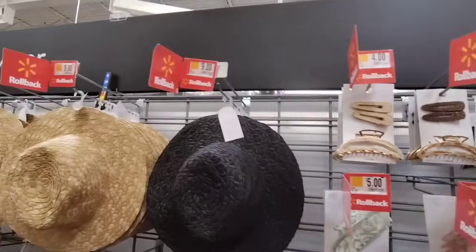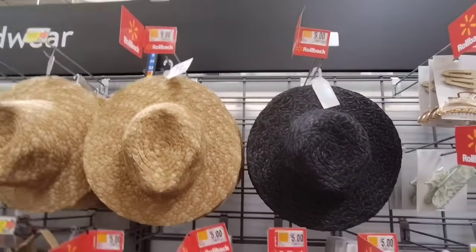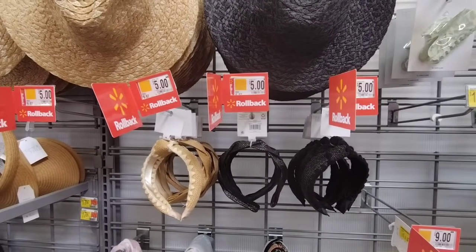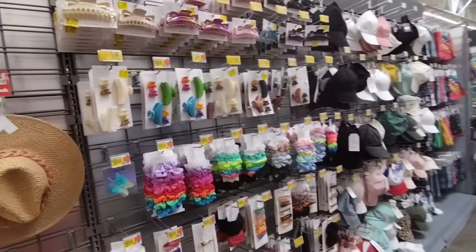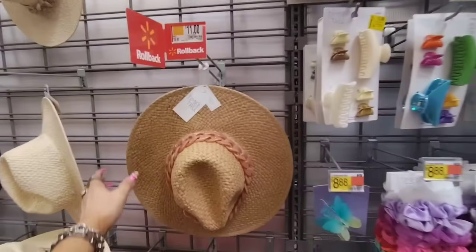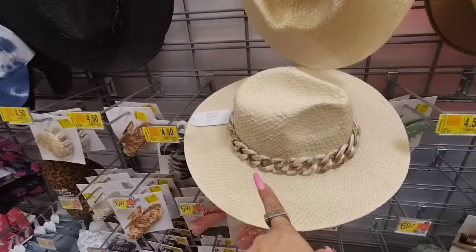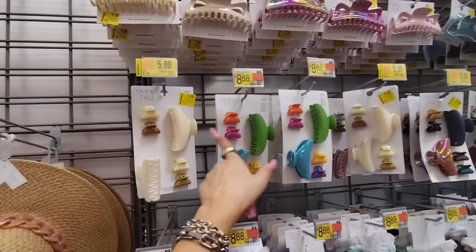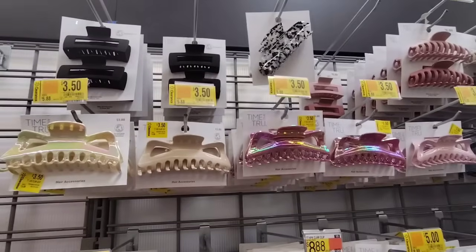And we also have the hats for $9 in black and tan. And then look, we also have these really adorable headbands for $5. I do like those headbands. Those are really nice. And then we have more. Oh, this one's $11, this hat. That one's cute too for $11. And they have these for $5. $3.50.